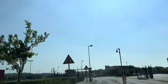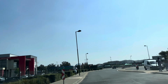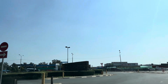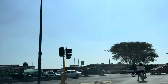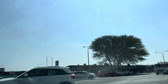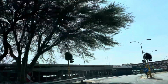Okay, we are driving out of this shopping center now. We've got a drive-through Steers, Debonairs, Nando's. We've got Raceview Motors across, which have expanded and added a Haval and a Chery dealership. Traffic light's not working.